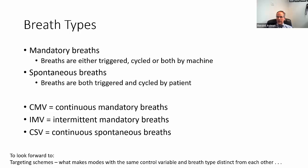Now, something we're not going to talk about today, but what you will become more familiar with as you get into more advanced modes and concepts, is that the third parameter that goes into defining a mode is what's called the targeting scheme, which is the criteria or the algorithm that the machine uses to decide how to adjust the control variable to give you the ventilator conditions that you want.